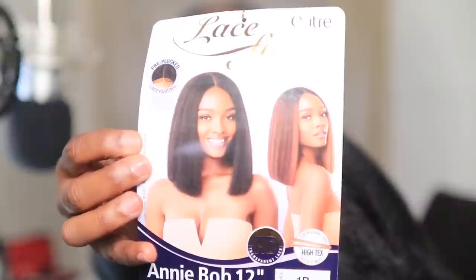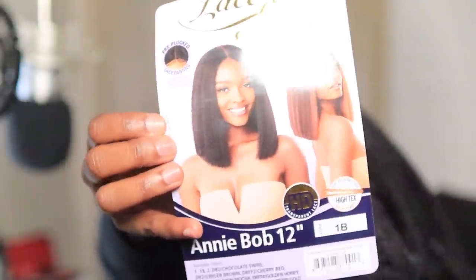One more. I just happened to pick up another Outre out this box, y'all. This one is Outre Annie Bob. Pre-plucked HD transparent lace front wig Annie Bob. 12 inches. 1B. This is a straight bob, like remember the time, you feel me? Okay. It feels nice. Feels lovely. Let me throw it on. 3 combs, adjustable strap. Come on, Outre. This is a middle part, which I love.